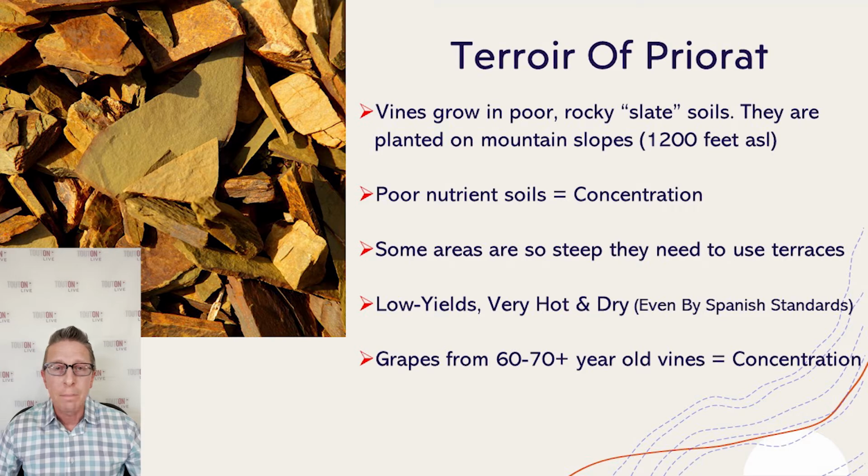Some areas are so steep that they need to use terraces. So they dig terraces into the sides of the hills so that the vines aren't blown off due to the wind or washed away due to erosion. This is an area of very, very low yields. It's also very hot and dry, even by Spanish standards. So a very harsh, arid condition here. The grapes are grown from vines that are anywhere between 60 to 70 plus years of age. This also adds to the concentration of the final fruit.